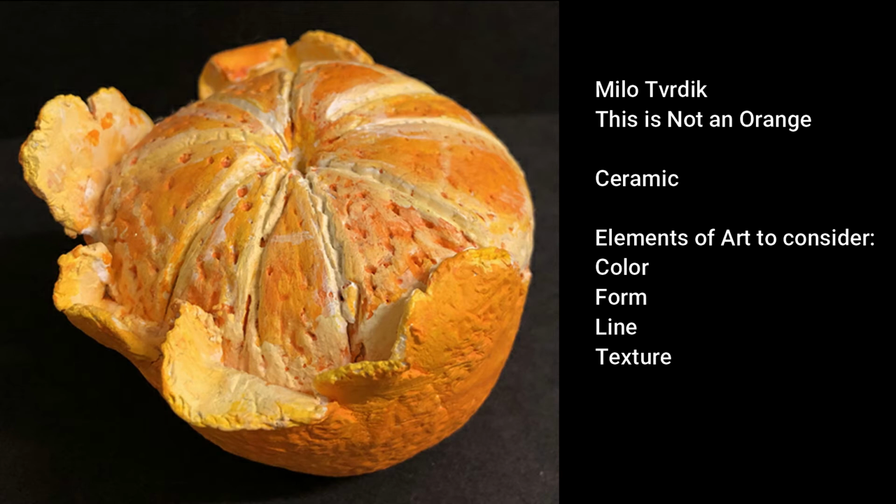Do you notice how the artist has included lines to create the segments of this particular fruit? And lastly, unfortunately, we're unable to hold this object, whether virtually or in the museum, but what texture do you think it would have? Are there things that the artist did to the clay to create the texture?